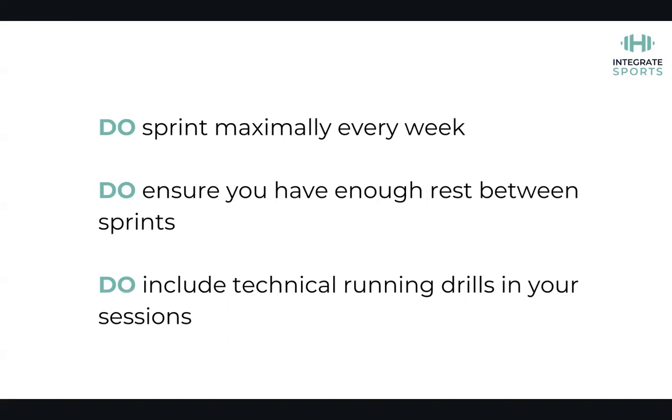Do ensure you have enough rest period between the sprints, okay? Again, you can use the time between sprints to do some very low-level stuff like mobility and stick skills, but just make sure you are doing enough rest, at least 1 to 15 to 20 work-to-rest ratio, and then do include technical running drills in your sessions, again, to provide the foundation of good quality movement so that you can ensure that you're running really, really effectively when you are doing these drills.